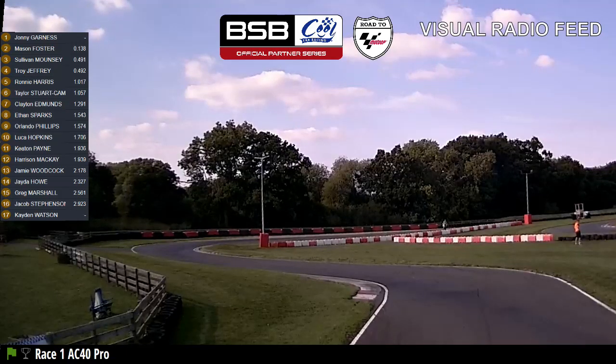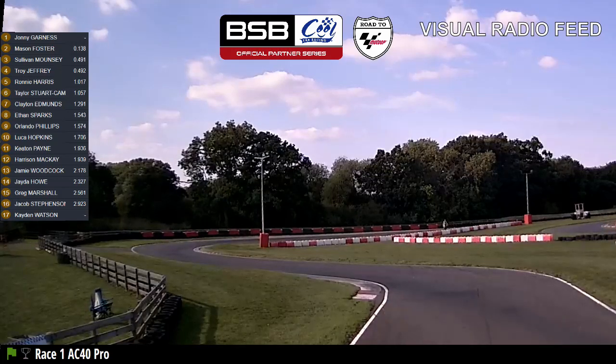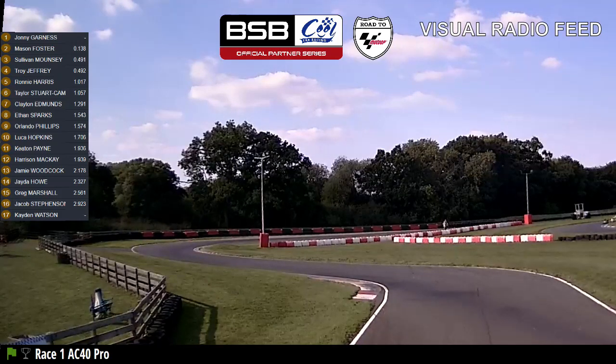Sullivan Mounsey down to 4th place, Troy Jeffrey in 3rd as they head into turn 6 for the first time out of 9. Very feisty for the final portion of the podium between Mounsey and Jeffrey, but Jeffrey at the moment only just holding on. Johnny Garnes leading. I don't think many of us expected to see that, but how long is he going to hold on for? Mason Foster's already drawn alongside.